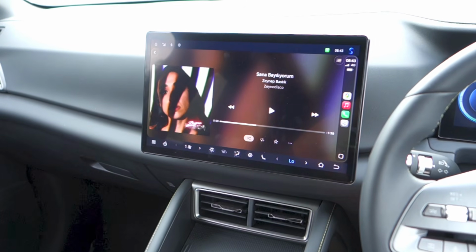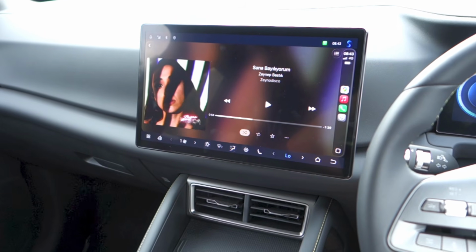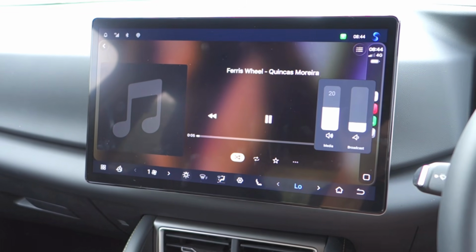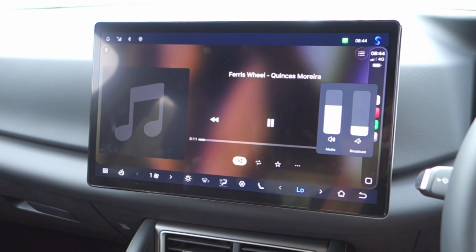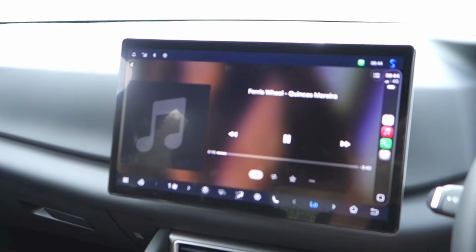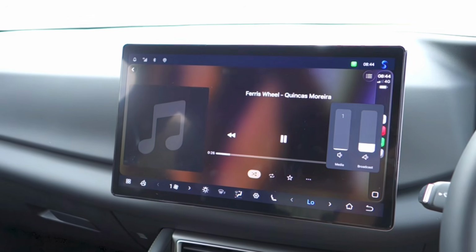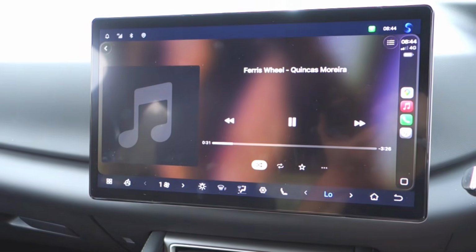The Atto 2 comes with an integrated touchscreen head unit. This system features a 12.8-inch rotating infotainment display, various media connectivity options, and 8 speakers. The stock sound system that the Atto 2 uses is actually not that bad. We are currently in the CarPlay menu with the current song playing information.